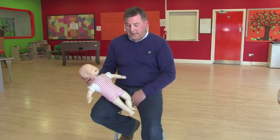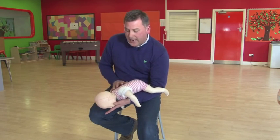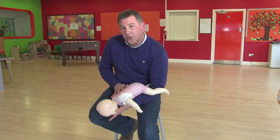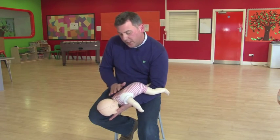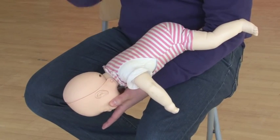If the cough becomes ineffective, just as before, what we would now do is look to give some back slaps. And the way to do that is to place your arm between their legs, supporting the head, and with the head below the chest level, we're going to give them up to 5 back slaps, using the fingers and the palm of the hand. So up to 5, just as we did before.